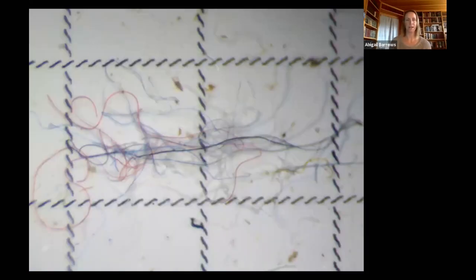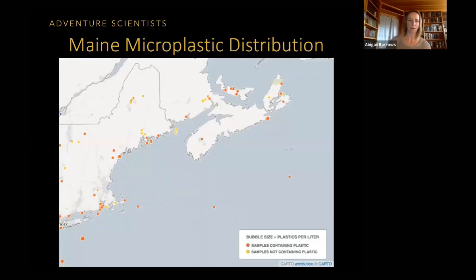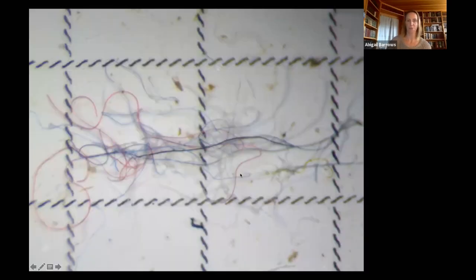This is a sample taken from the middle of the Atlantic Ocean, and these grid lines are about 3.2 millimeters in length, just to give you a context for scale. Oh, and also, as you can see, there's a lot of microfibers.